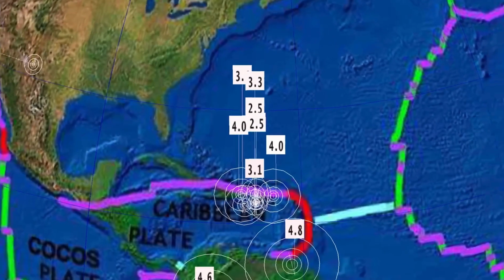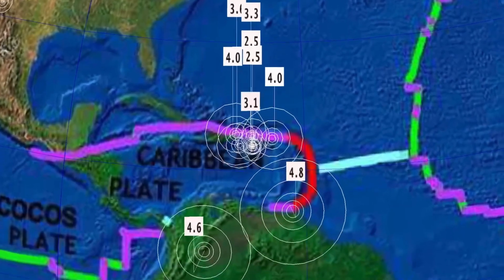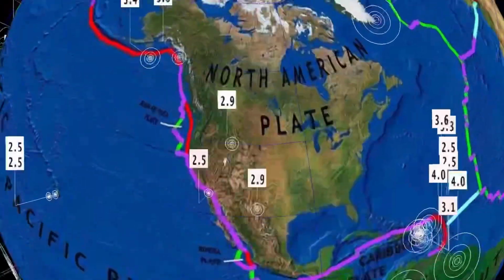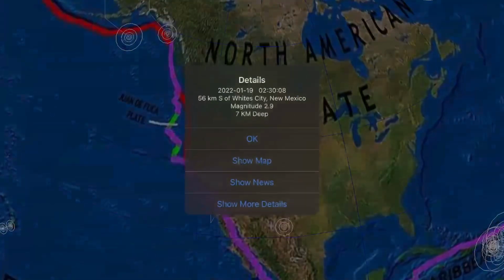Dominican Republic through the Virgin Islands. Cruz Bay there, 4.0 Dominican Republic. Heads up, there are 4 volcanoes in the area showing signs of unrest.